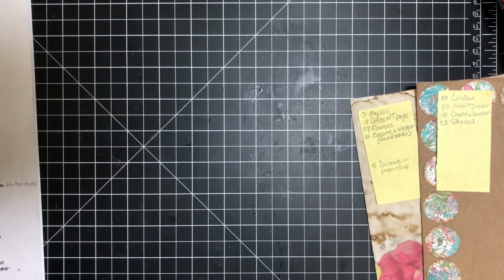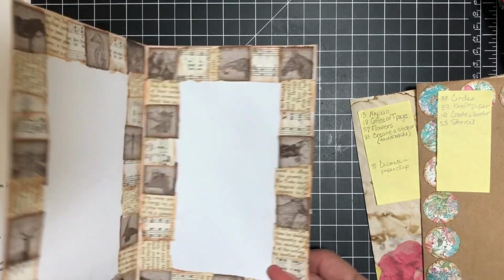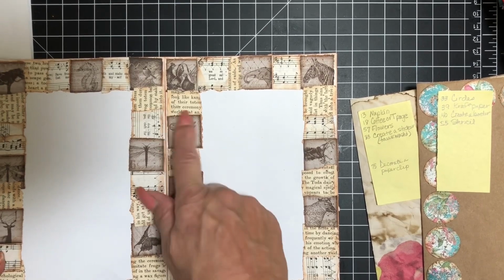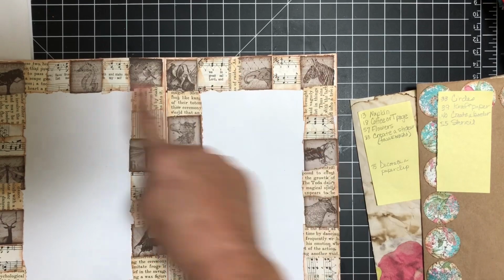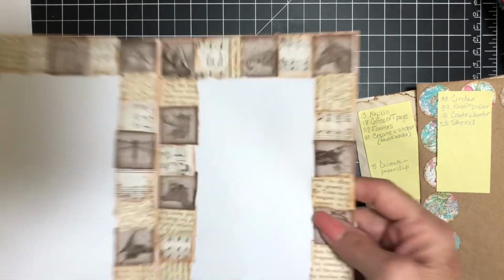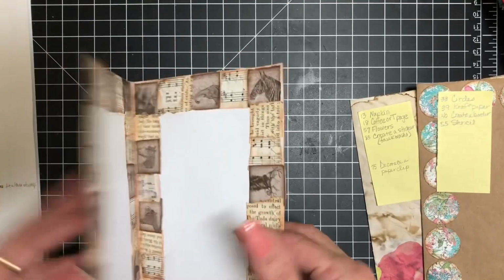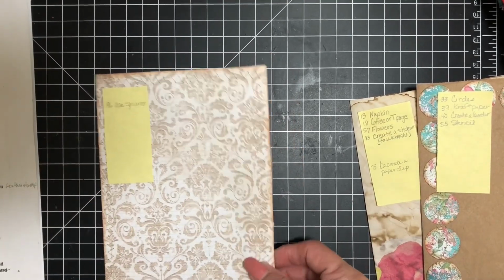The next one was use squares. So I created a border page again using squares. This was a printout, this is book page, and this is music page. And then once I glued them on, because that will be a signature, I did stitch around there. So that's 96, use squares.